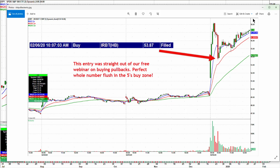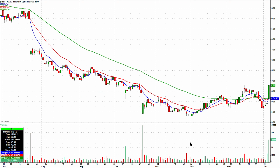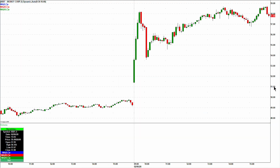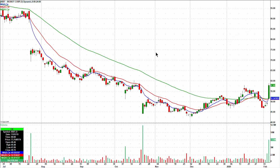It actually went up and broke the high of day after that entry. I'll show you here in a second. So that was a really nice play, right? 53.87, and here we go. You can see what happened. It ended up going all the way up to, let's go to 5-minute candles, this is the complete day, almost 59. So there were a couple of examples. There were many others in chat, but those are a couple of examples of what happened today for those of you that weren't there.